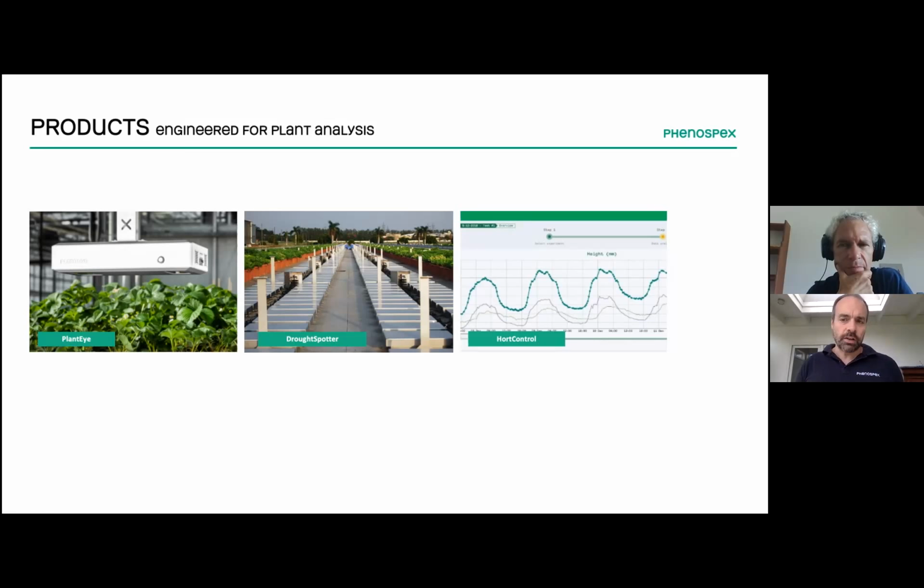So you get more or less real-time information about plant transpiration and understand how the plant is regulating its transpiration rates towards environments, towards chemicals. This is part of our product. We call it Drought Spotter. And then we also develop software, what we call hot control. Basically these are databases where the data is stored, managed, and we have tools to analyze the data, to aggregate the data, and to help the scientists to draw the right conclusion out of it.